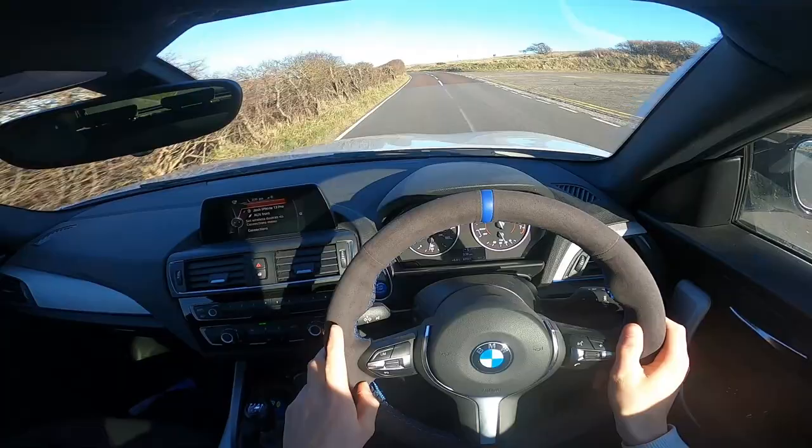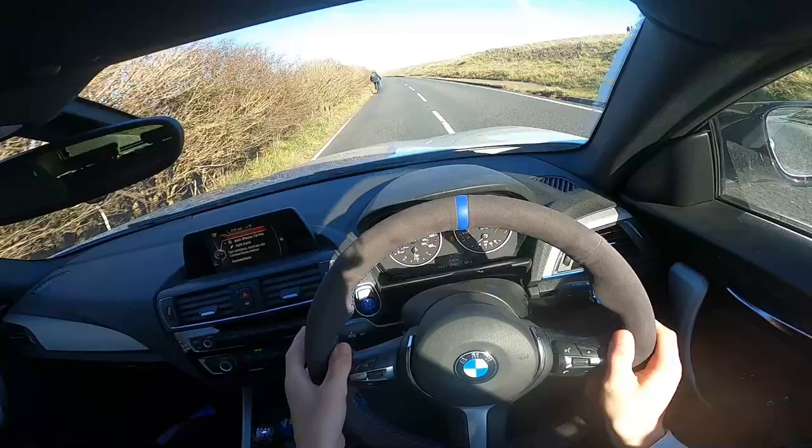But yeah, guys, that is most of this road. That is the best part of this road anyway. And yeah, that is going to be it for today.